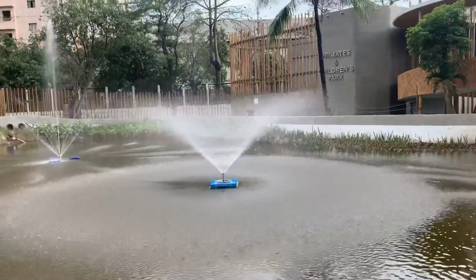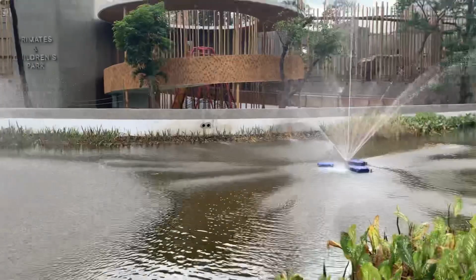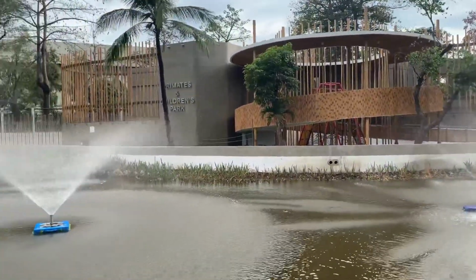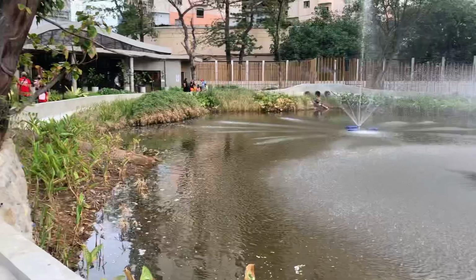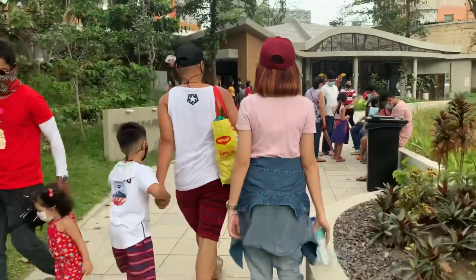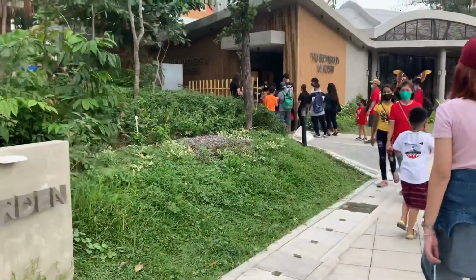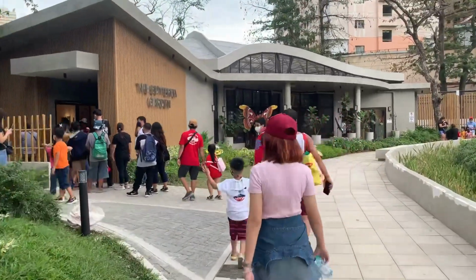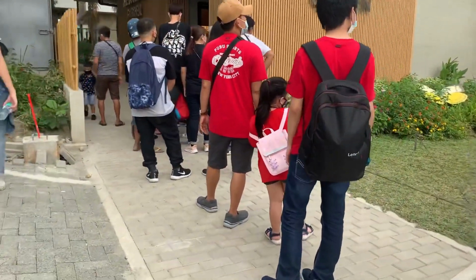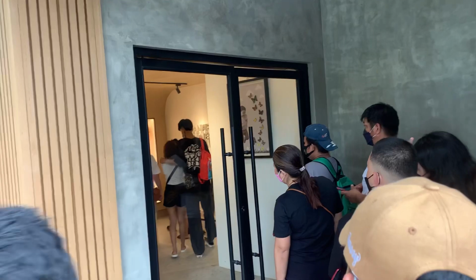So guys, as you can see, there are fountains here, like sprinklers. And you can actually see a playground at the back, but it's still not open yet because they are fixing it. So we're on our way to the butterfly garden. Daddy, Kuya, and Jessica are already there, but they haven't gone inside. There's a statue of a butterfly. I haven't seen a butterfly garden actually, but I think this is the first time. We're near the entrance, but we're waiting because people are still inside.